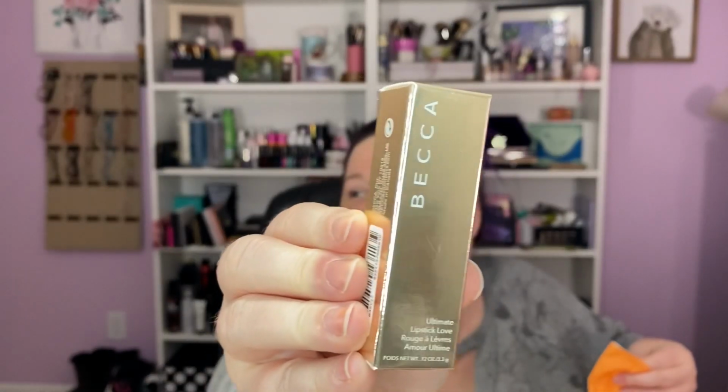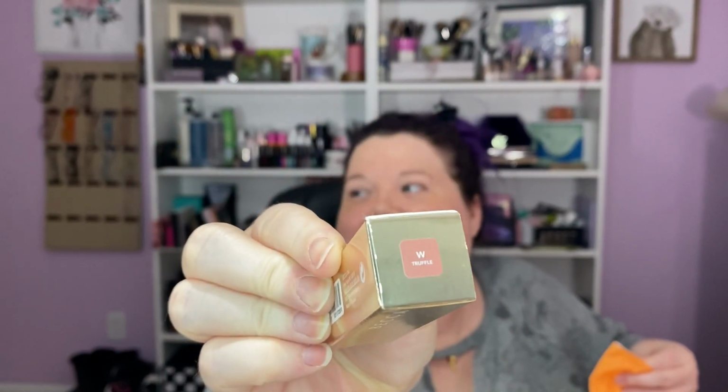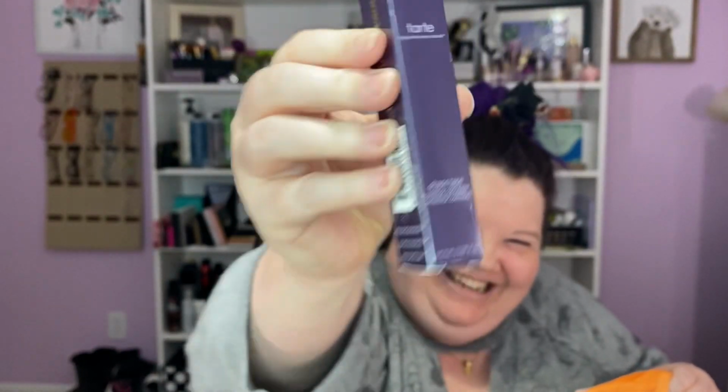Okay, next up is a Becca lipstick, an Ultimate Lipstick Love in Truffle. My man got me a Becca lipstick. Okay. Tarte Shape Tape in 12S Fair. Y'all, I don't know this color. We're gonna try them all. I don't have any foundation yet.